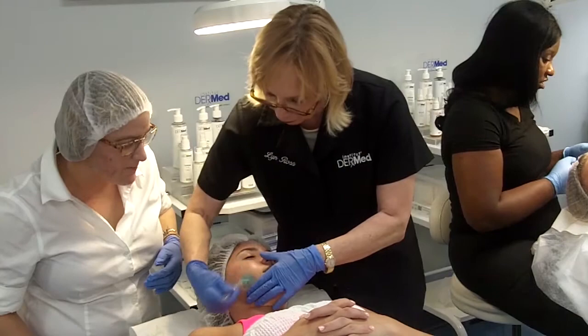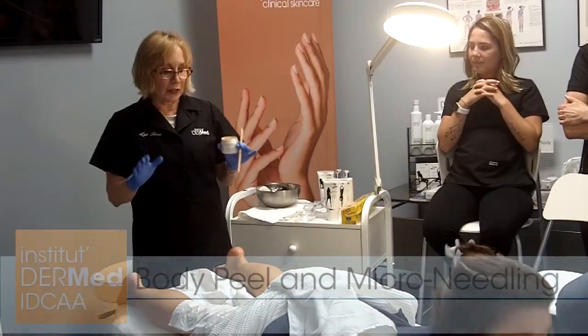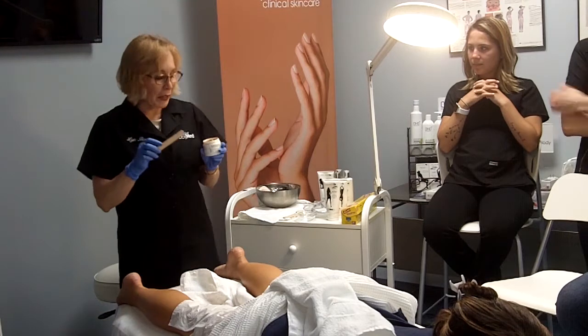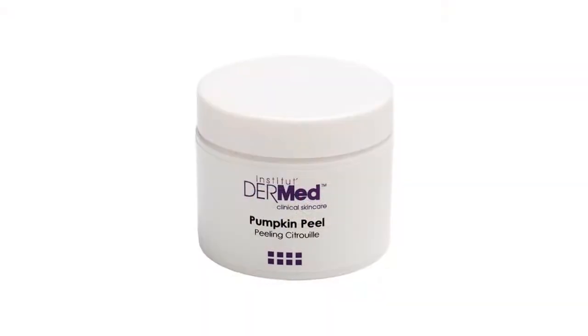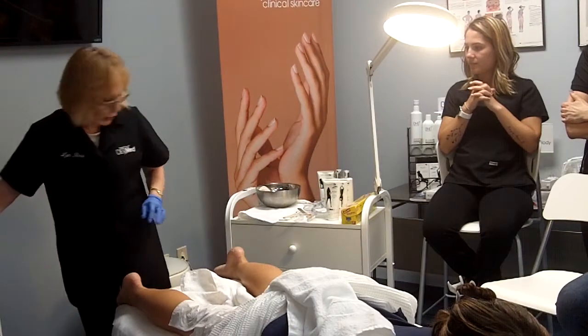Okay, so which serum should I use? We keep it in the room. Concentrate. I know it gets a little bit overwhelming. So we just take a little bit of the pumpkin peel. This is a 15% pumpkin enzyme with lactic acid. Smells so good.